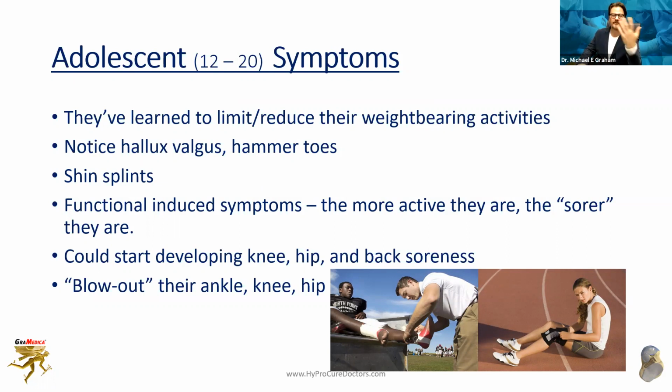So then the other symptoms that happen later in life are that a lot of the kids just have a curbed activity level. But what we start seeing is the development of pediatric flat feet, getting hammer toes. Maybe they are able to run and jog, but then they get shin splints. They get functionally induced symptoms. They realize that the more active they are, the more pain they have. They can start developing knee pain, hip pain, and back pain. And no child should have these kinds of symptoms.